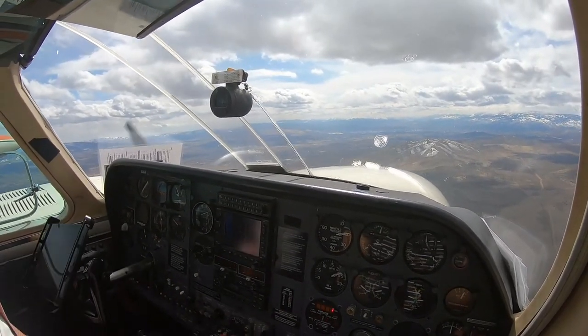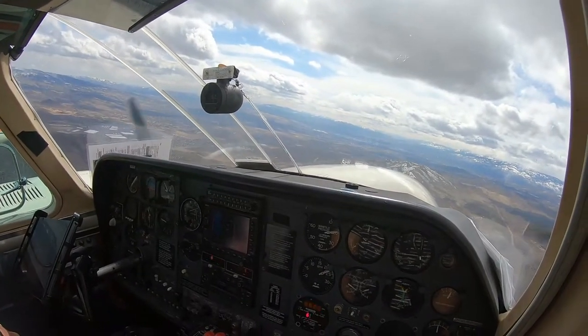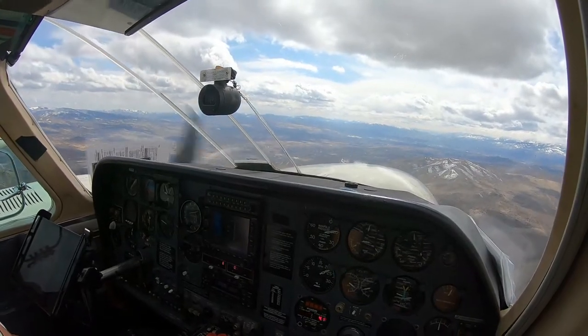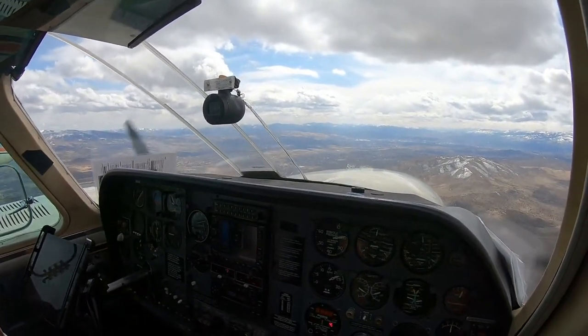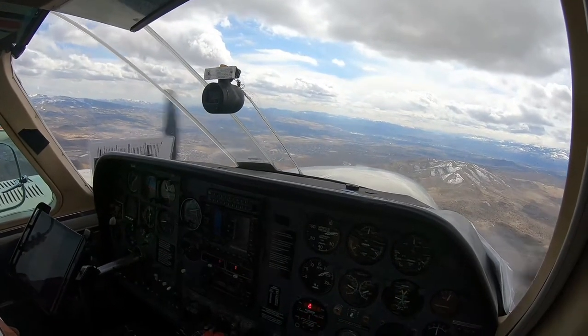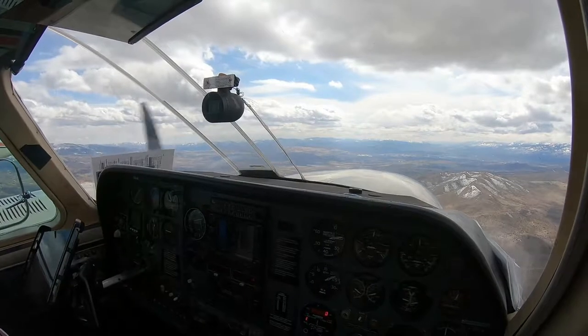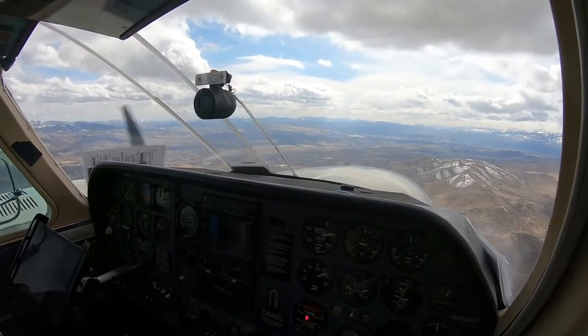Reno Tower, good morning again. Footprint 3567 on the practice RNAV X-ray 16 left. Footprint 3567, Reno Tower, wind 300 at 4, runway 16 left. Number two following a Cessna midfield left downwind, clear to land. All right, number two, clear to land 16 left, footprint 3567.